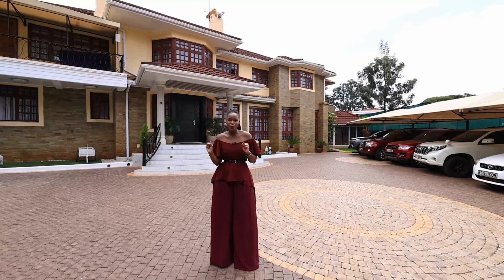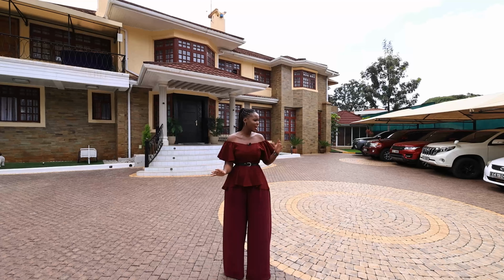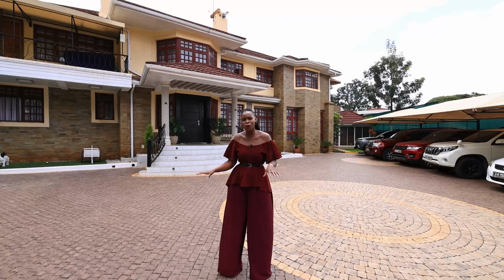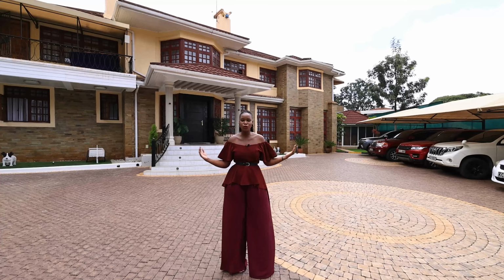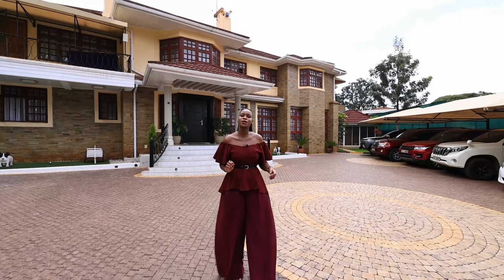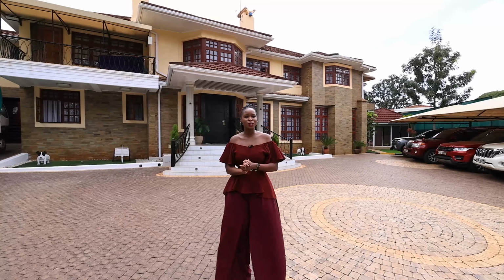Are the paints chipping away? Do the light fixtures still work? Are the tiles falling apart? Is the cabro really gritty and dirty? So we're going to take a tour through this beautiful property and look at all the details that we put in and make sure that they're still holding up.